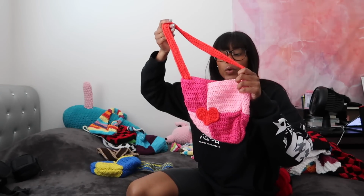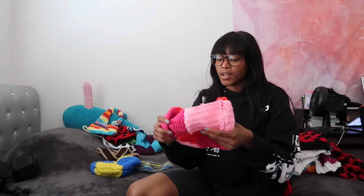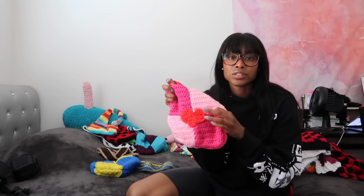This was my Valentine's Day purse I made for my Valentine's Day sweater. I love this purse. I love the heart I did. Beautiful, loved it so much. And that was my first time making a heart too. I kind of messed up on it, but you can't tell because I winged the mess out of it.